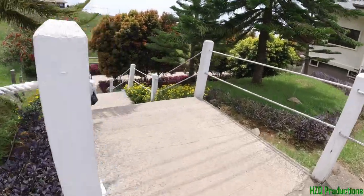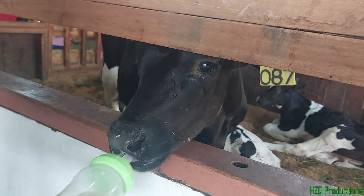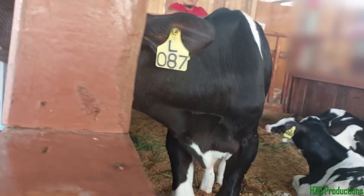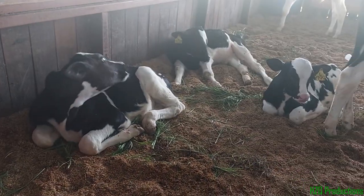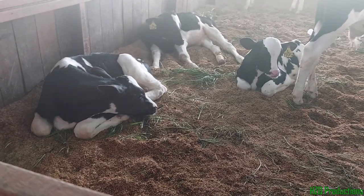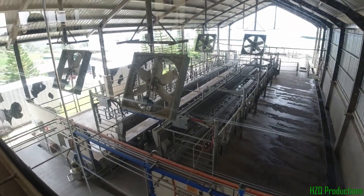We then made our way inside, where we had the opportunity to feed cows with grass or bottled milk. Seems like this cow's full. They don't seem interested to eat or drink anything at the moment. I believe that's a milking parlor where cows would be milked.